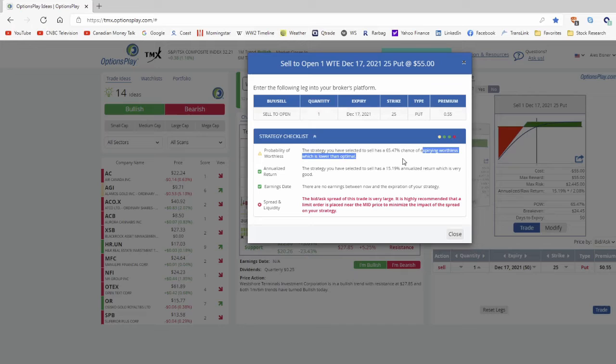If you were to put it lower, like they had it at 24, then there would be a higher chance of it expiring worthless. Annualized return, 15% is what they calculated. We calculated a little bit higher. Still good. I mean, if you compare it to a 2 or a 3% dividend, that's doing really well. This is an important one.